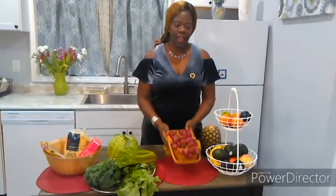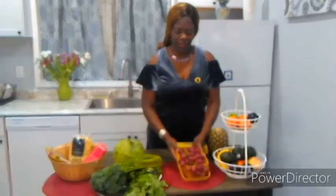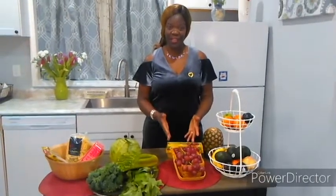What I also do is to make sure I have grapes. Now, when kids want something, they're craving a little bit of sugar, fruit is better than sugary drinks. And usually they will eat the fruit when you serve them.